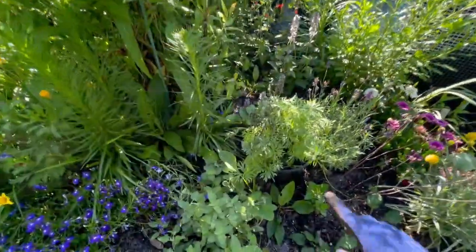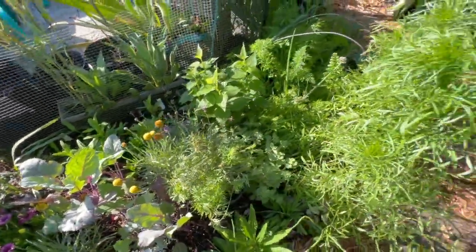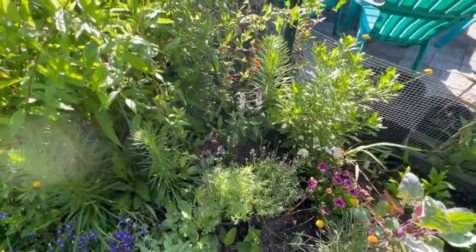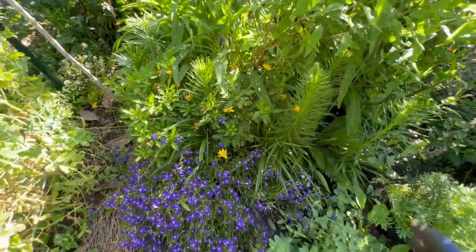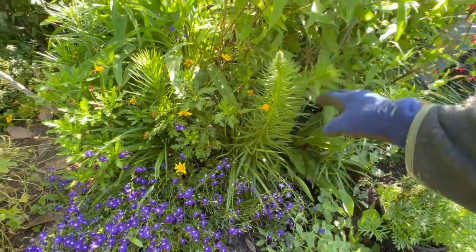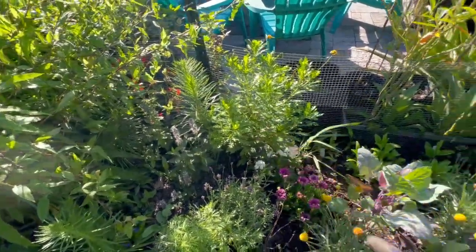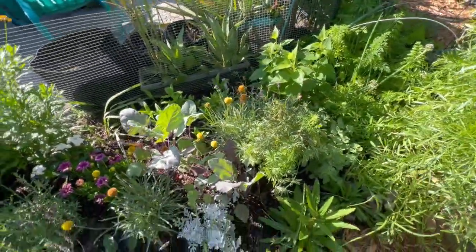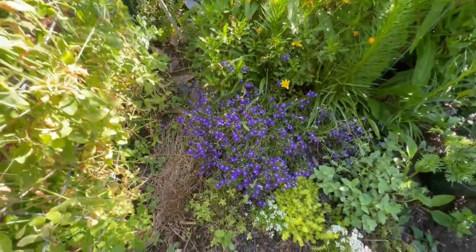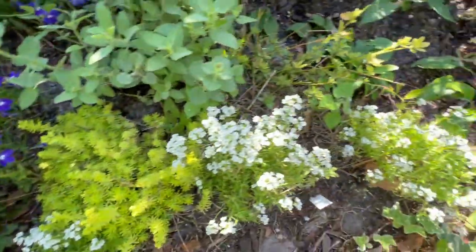The blue delphinium is going to go here and here. This area of the garden is shaping up to be something spectacular. Look. Those are my liatris. You can see many of them are coming up. Isn't that pretty? The lobelia is still the star of the show in my opinion. But the alyssum stands out as well.